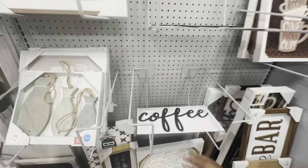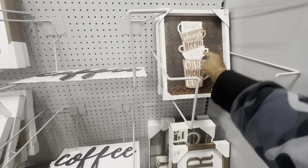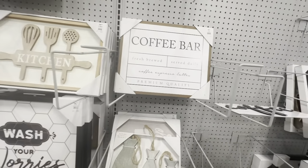That's nice. I like this one too. This one is $19.99 right here. There's always room for one more cup. Yes, it is. And then you have this one here, the coffee bar. That's cute. Okay.